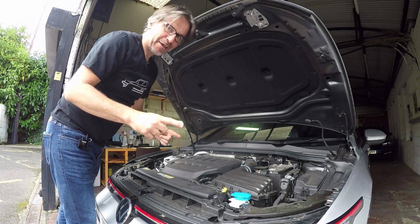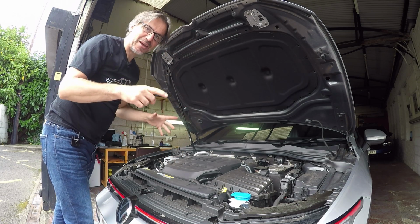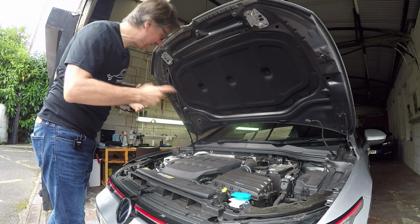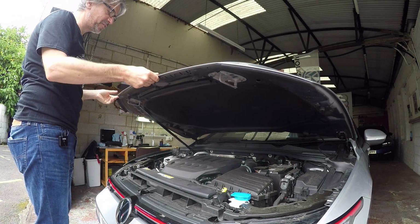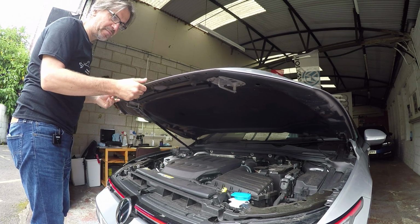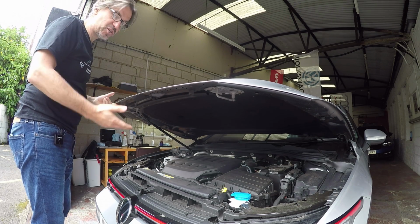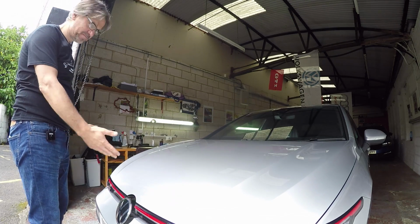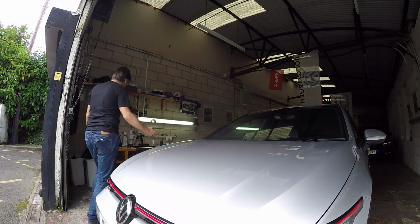Now, the proper test of this new part is to actually lift the bonnet up while I'm holding a camera, which has been very, very difficult when I've been filming this car in the past. Let's do that now. Let's see how it shuts first. So again, it's important that it gets to this sort of point and will just go down by itself, and then it will shut as well. There won't be too much resistance when it lands on the catch. So let's just see. Perfect.